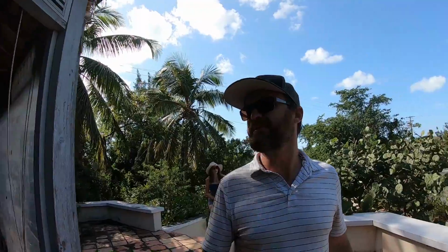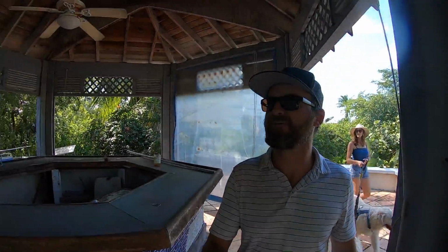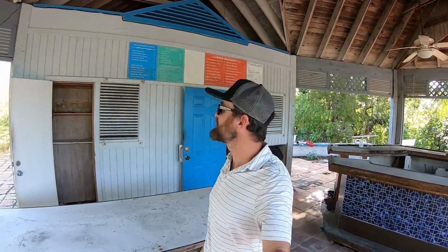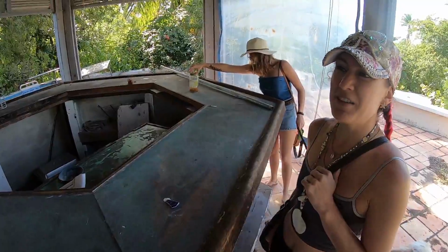Yeah, we had lunch here 3 years ago. This place hadn't served anything in a while. That's probably part of it. Look at that. A burger, $22. This can't be US dollars. The pricing's crazy.